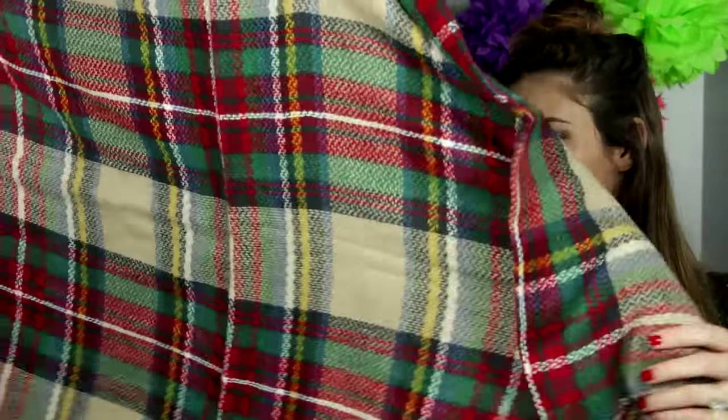I also got this, I don't know where she got this, but this is what they're calling blanket scarves. Dude, put that on. I want to see it. How do people wear these blanket scarves? I have no idea. They're so huge. I could sleep with this. Yeah, I don't even... How do you put it on?